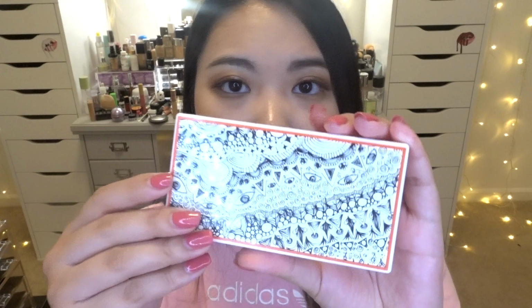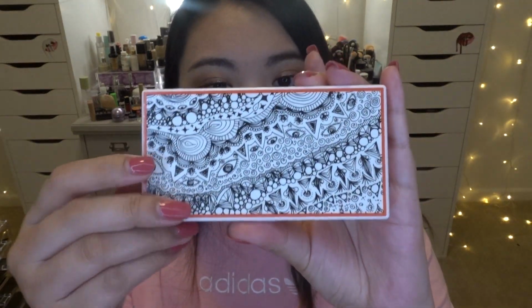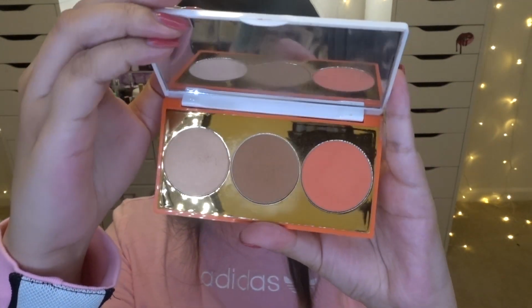Alright, moving on, the next bronzer blush trio is this one by Target, and this is called the Pretty Cheeky Face Palette. So here are the three. I remember Kathleen likes to rave about this one. That's why I got it, and she is absolutely right.